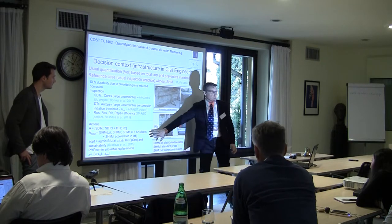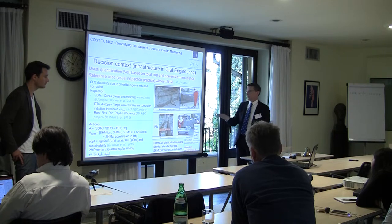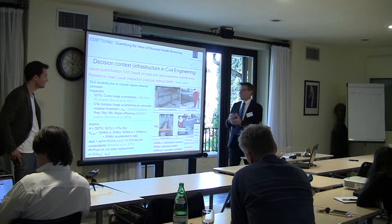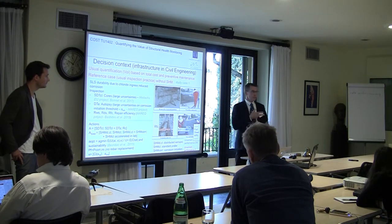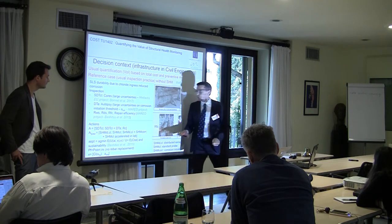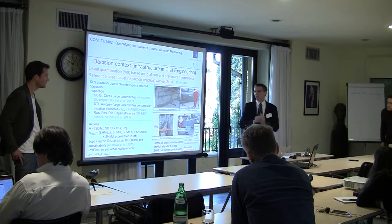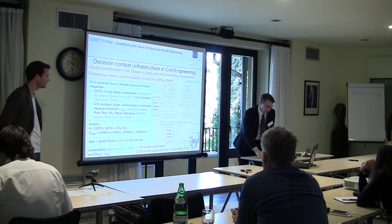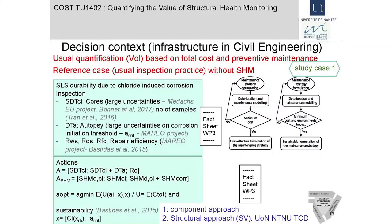So the cost function is the usual cost function, so that's the cost linked with the risk of corrosion initiation, and considering the inspection, the structural monitoring, and the repair. Okay, repair is that. And the variables are the chloride content at the level of the rebar and the critical threshold for corrosion. So we will have a component approach, so we use only one component, but what could be interesting, though we don't know if we will do that in the cost section, is to have a structural approach.